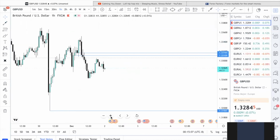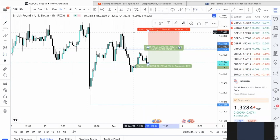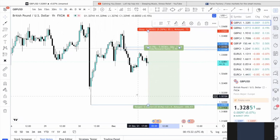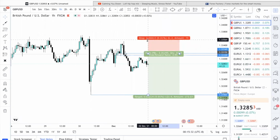So on GBPUSD, I will be placing a sell limit right on this area. Take profit to collect sell side liquidity at 120. And my stop just above a commission price candle, risking around 39.